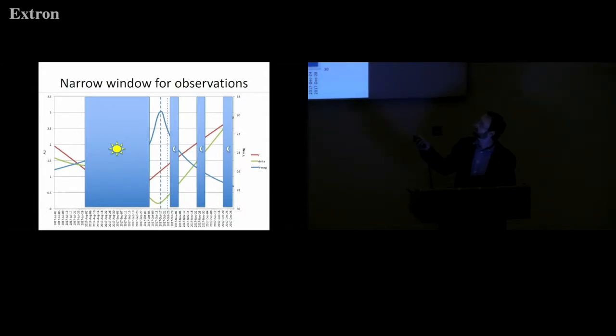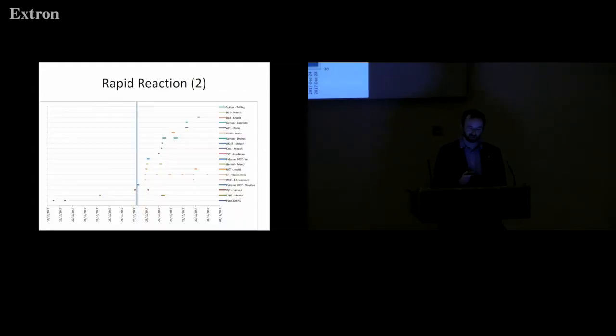So, by then it's down at 24th and you're needing some big bits of glass. So, yeah, there was a bit of a scramble. But we got lots of telescopes on it. This is showing when we got observations. So these are the discovery images, this is confirmation, this is where it was announced. And these are dates from the 18th of October through to the 1st of November.